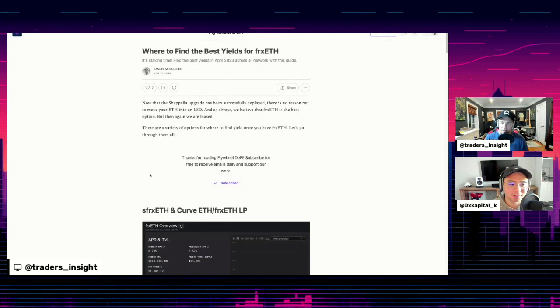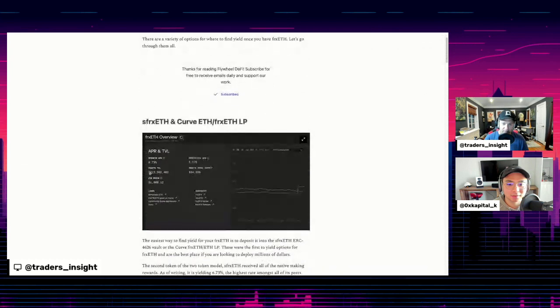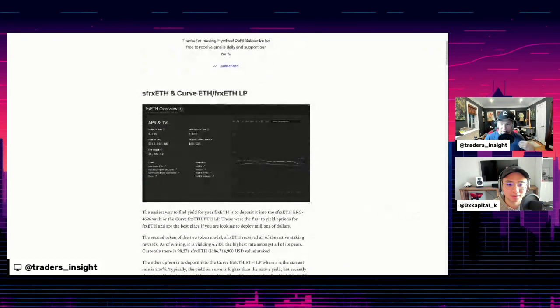So to start out with, if you have FrxETH, and if you have a lot of FrxETH, honestly, we're talking millions of dollars of FrxETH potentially, where you want to start is either the sFrxETH 4626 vault or the Curve ETH/FrxETH LP. And the reason I say that is that these two pools can absorb pretty much an infinite amount of FrxETH in the way that they're designed, mainly because the incentive structures that govern them are insular into the FrxETH economy, right?